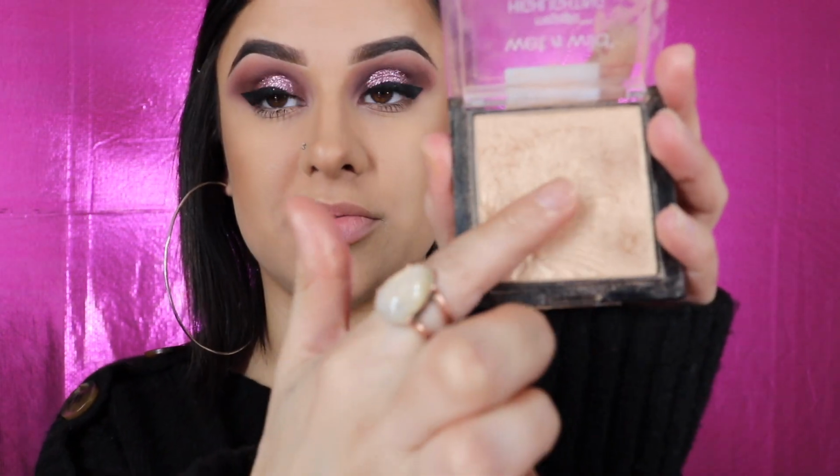Now you guys know how much I love drugstore makeup, and if you don't know, now you know. So I came across this Wet n Wild Mega Glow highlighting powder. It'll look like this. This one's gonna be in the shade Golden Flower Crown. You can find this at your local drugstore that carries Wet n Wilds for $4.99. Super affordable and also swatches really well.